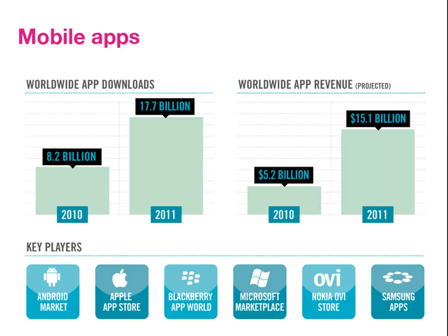Mobile apps. You can see here that there's been a massive increase in app downloads and revenue, and the main key players are Android, Apple, and BlackBerry.